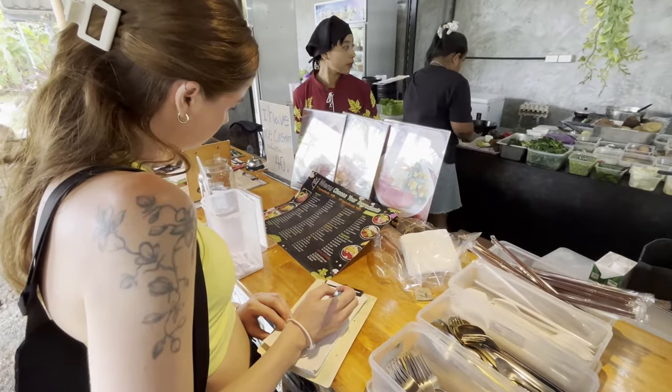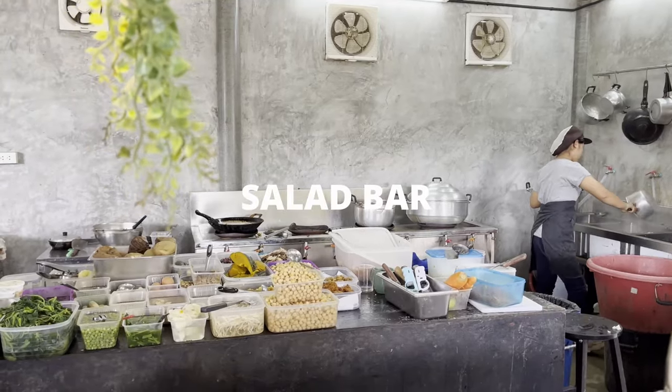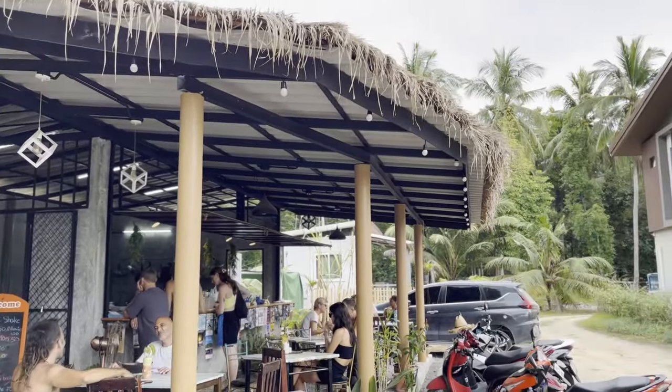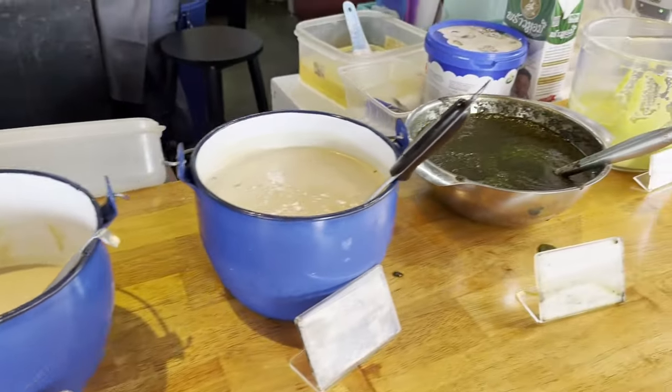On the way back from Paradise Waterfalls, we came across this quite unique salad bar that works as a build-your-own salad with a huge list of ingredients and dressings, and the price was only 139 baht. We really enjoyed this one.